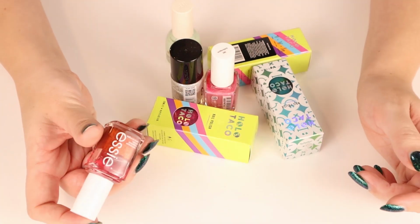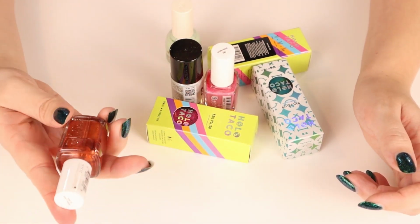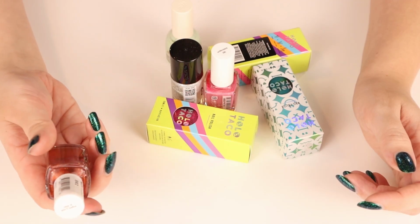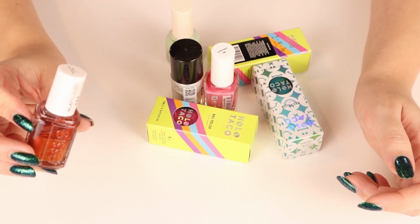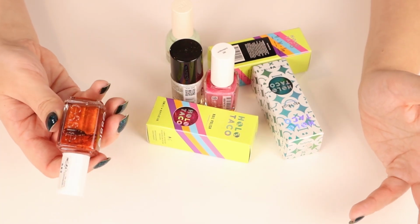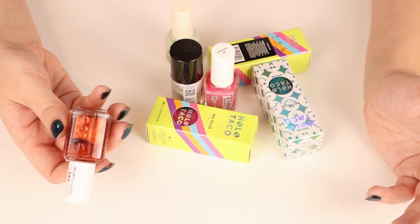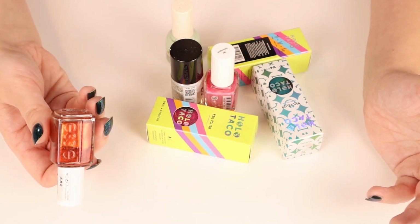Then this Essie nail polish, it has separated a little bit, but I don't know if there's a use to trying to fix it. This is the one in Say It Ain't Soho. I bought this because I thought it would be a fun fall nail polish. I bought this a couple of years ago, but I think now I have so many beautiful fall nail polishes from Holotaco, so I'm gonna declutter this.